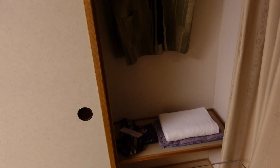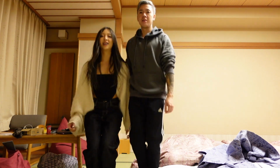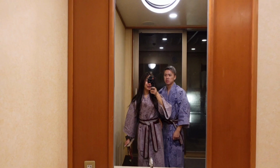We also have our clothes that we can wear down to the bath. So let's change into that right now. Ready? One, two, three. Oh, we look cute.